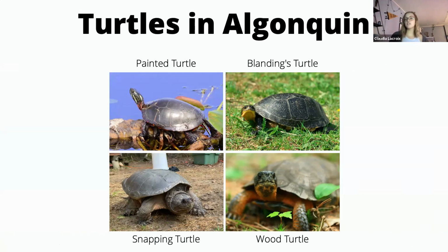And so today I'm going to be mostly talking about painted turtles and snapping turtles because they're the main focus of the project and are most abundant in the populations that are consistently surveyed. But there have been studies in the past that have focused on Blanding's turtles and wood turtle populations.